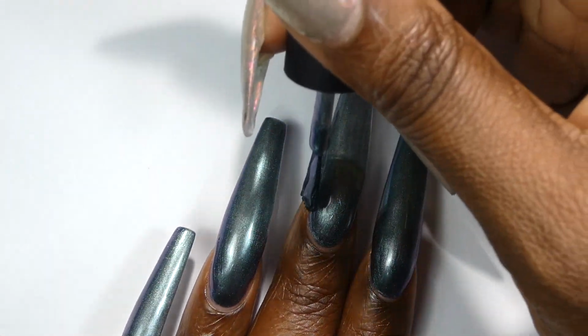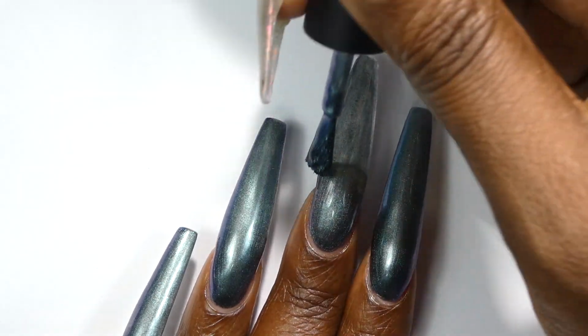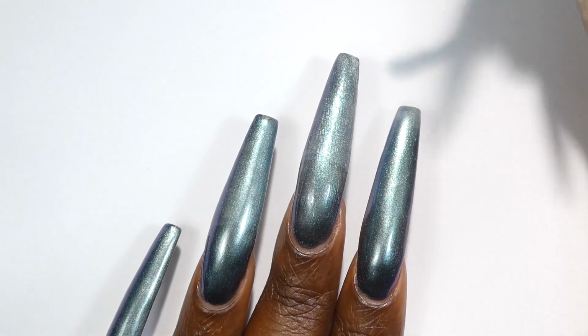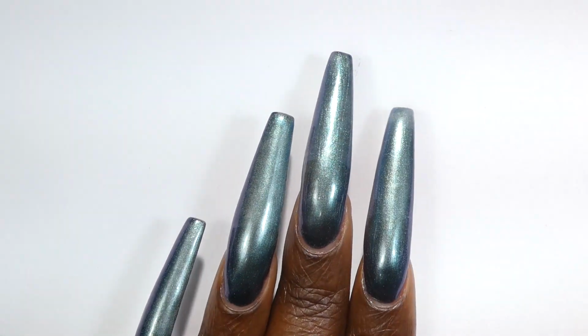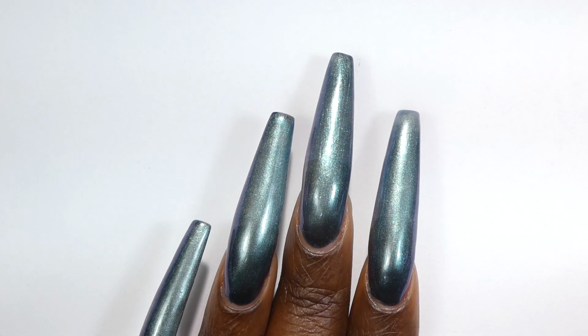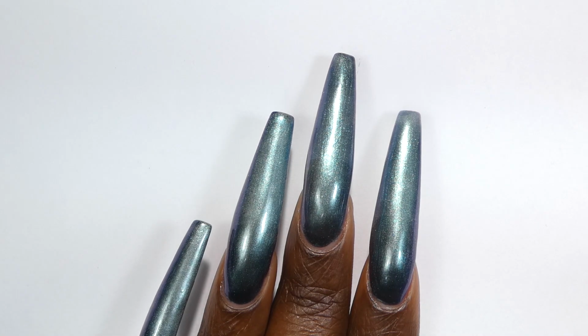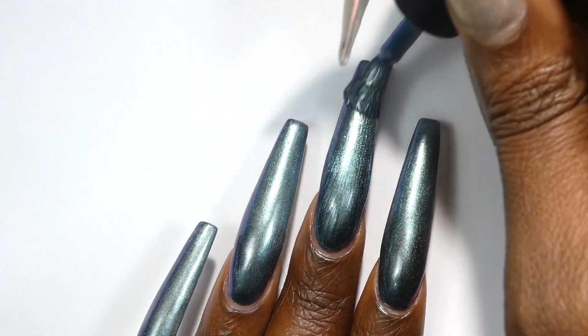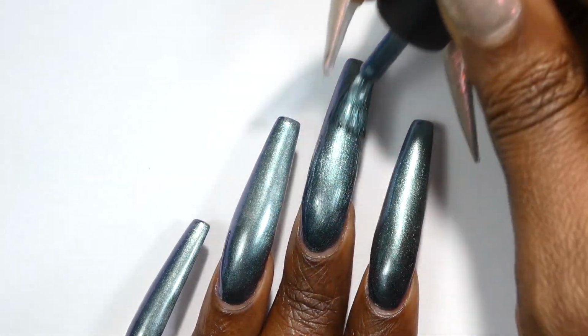This has a great formula. It's not too thick or too thin. Ignore what my hand is about to do right here. I was trying to decide if I was going in for another coat or not. So I ended up doing 3 coats for this one. I felt like I had just a hint of transparency that I was seeing in person, but you're not really seeing here in the video.